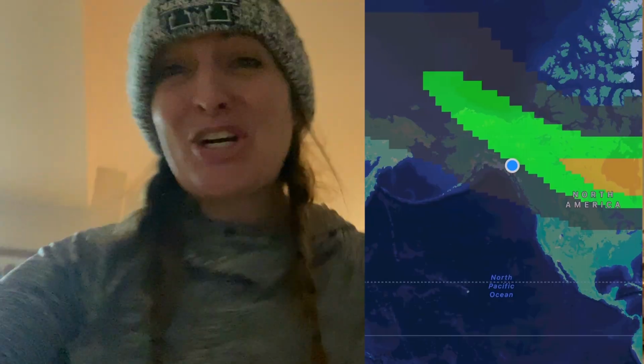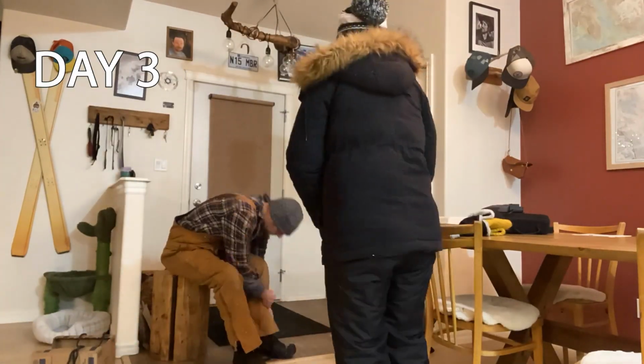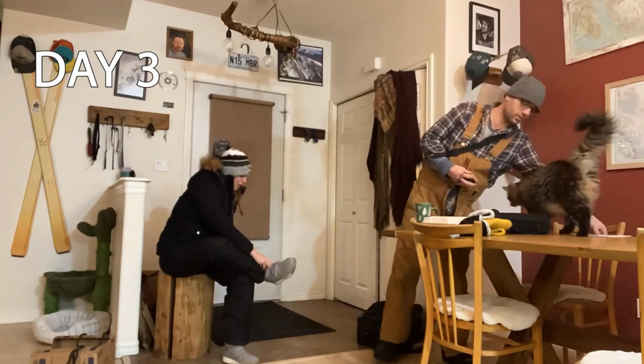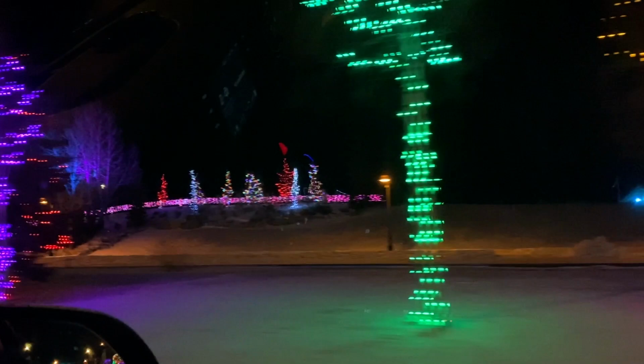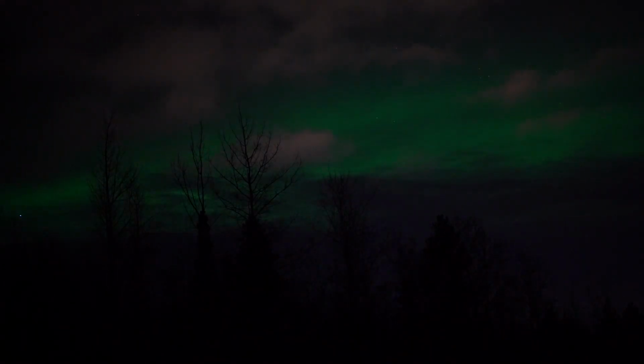The Northern Lights action on the map tonight is insane, and I think I saw some with my naked eye during the day today. I know this is going to be insane. It's like across North America. What? Today is the Lunar New Year. We got the luck of the dragon going tonight. Gosh, I can literally see that with my eyes. Yeah, it's totally popping.